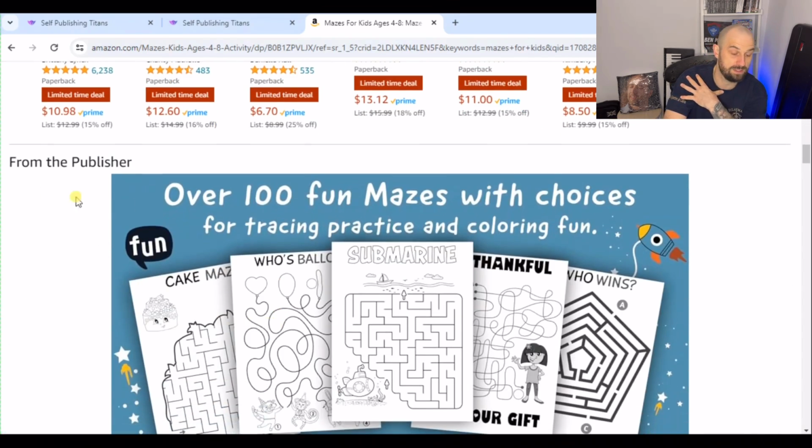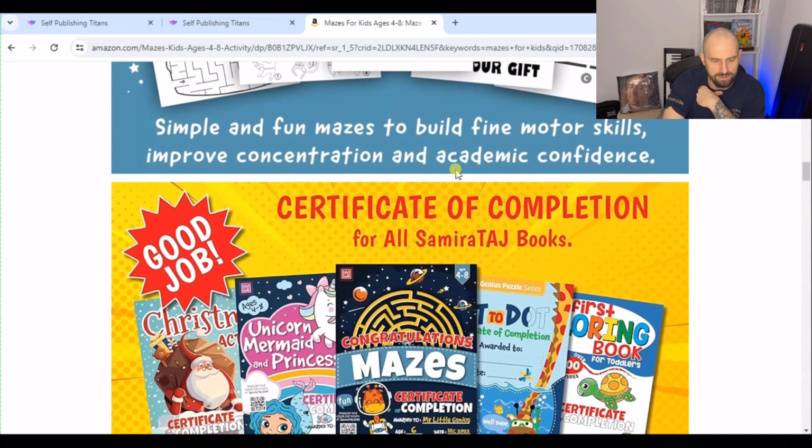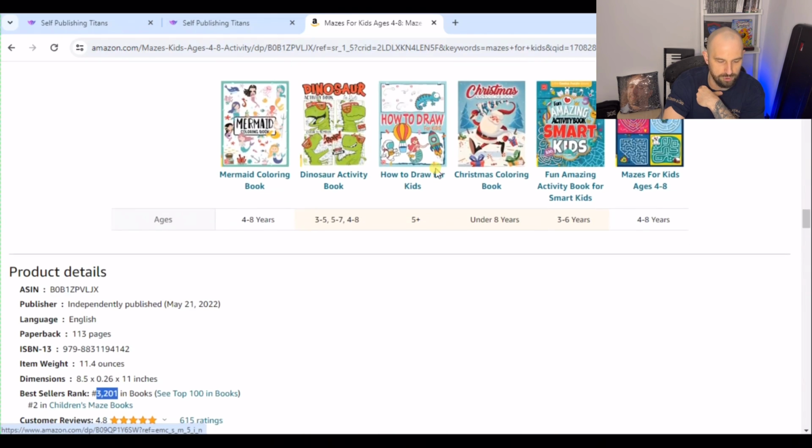Let's have a look at this. Oh, look at this, some nice A+ content here. Look, submarine. It's basically just a maze with a few graphics. Now these graphics, you can kind of get them off Creative Fabrica. Or look at this, cake maze. Okay, so we are going to have a look at this particular book and how much it's making.